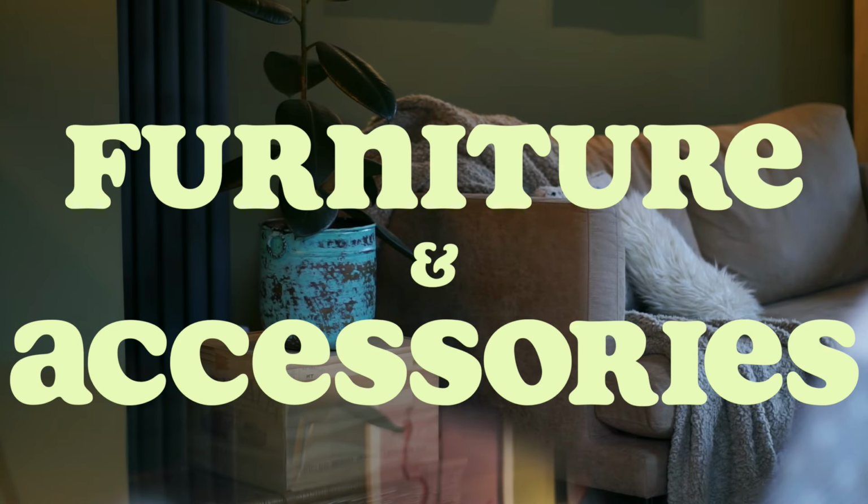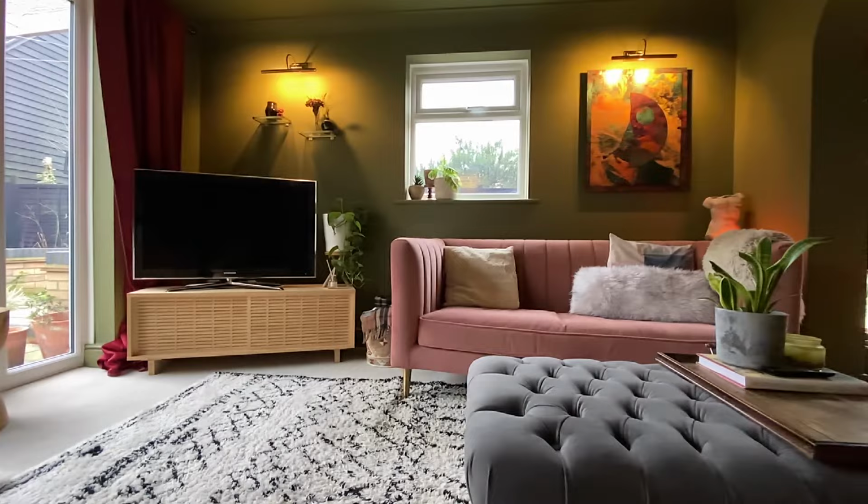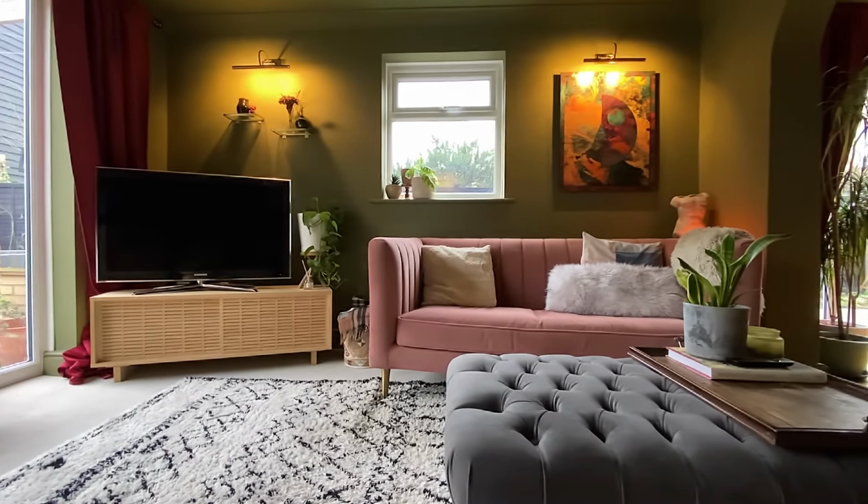When it comes to picking furniture and accessories, I think texture is where you want to focus your energy if you're trying to create a cosy space. So for example, instead of a hard coffee table, I have this velvet footstool that doubles as a coffee table by adding a simple wooden tray on top.